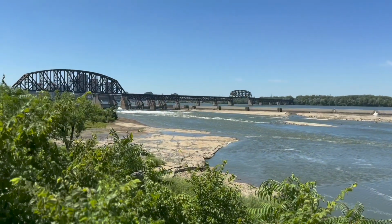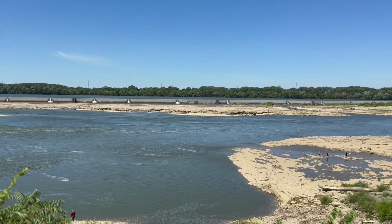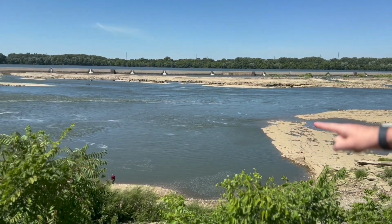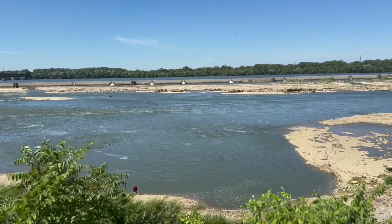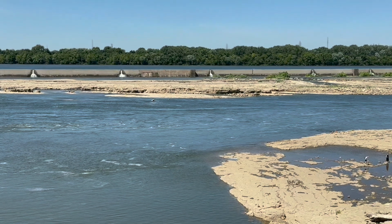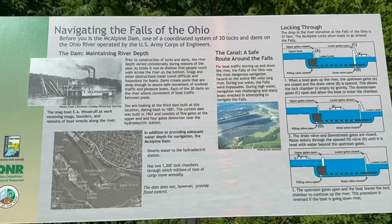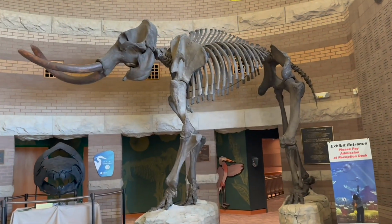So you see where the white water is still kind of moving? That's the main channel. Up in here, it's still pretty shallow, like maybe 6 foot deep. So you get down over here, like straight out in front of you, it goes back to 20 foot deep. Go find out.